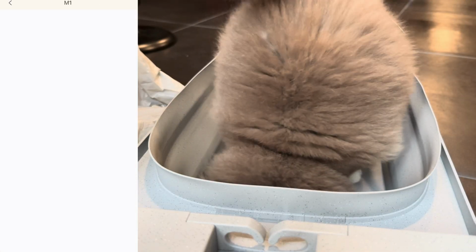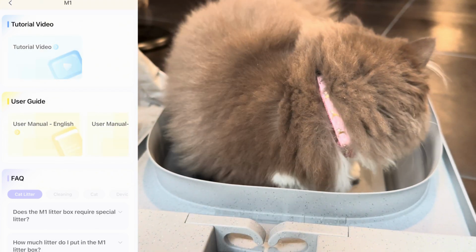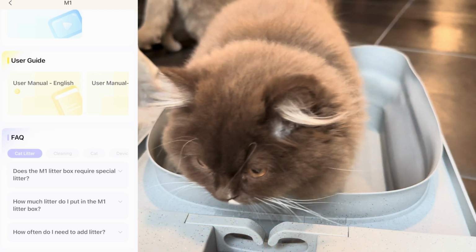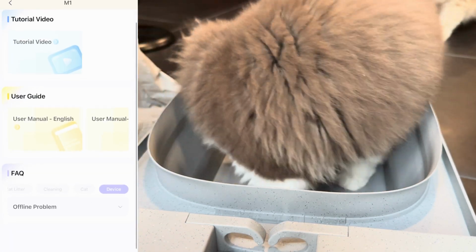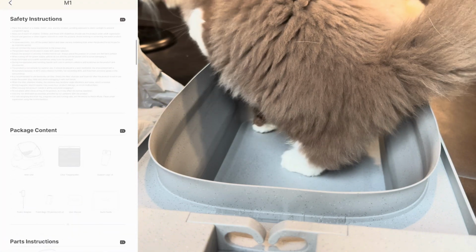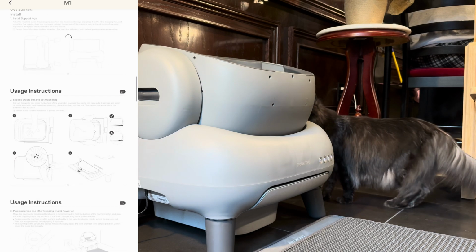And then you can also access the manual from here, which is actually really useful. Unlike the quick start manual, the manual that you get through the app is much more thorough. And there's also a frequently asked questions section. So, a lot of the things that you might have questions about can be answered in here, which I think is really great.